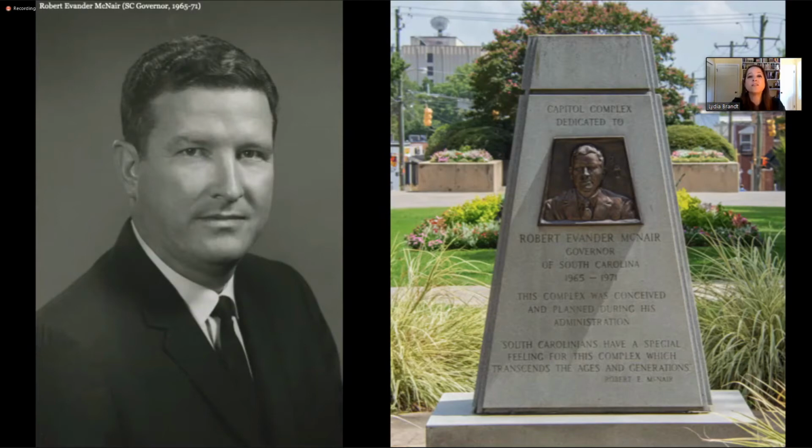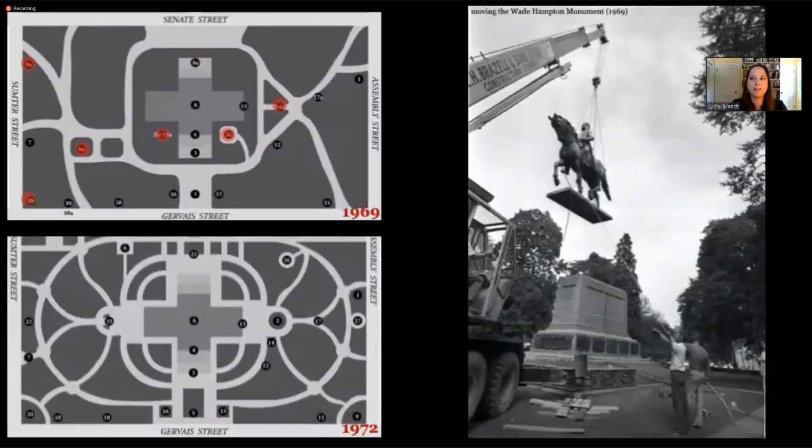In just 20 years, they made more changes at a greater scale than had happened in the 150 years that preceded them. The first task is to rearrange the State House grounds. And I want to thank Chandler Yonkers for making these maps for me, because we had to reconstruct all of these paths as they looked in 1969 when McNair started this project based on aerial photographs. And that was some job. So thanks a lot, Chandler.